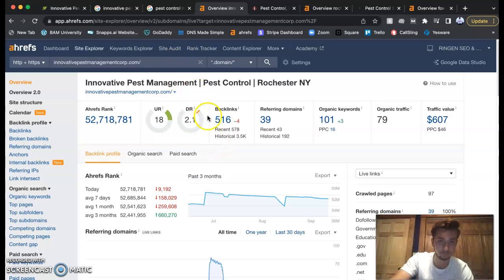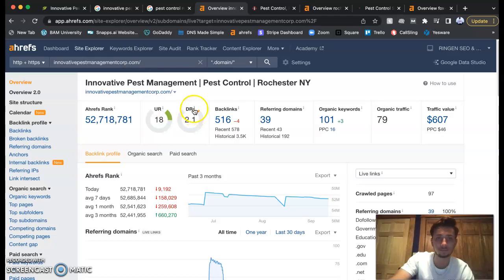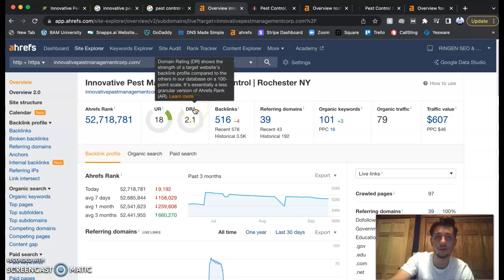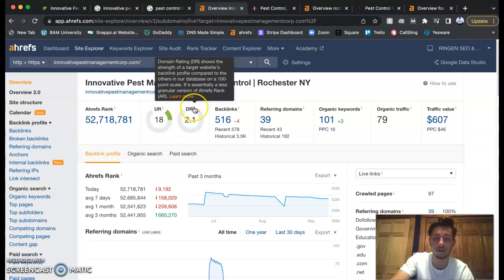So I'm going to go over these numbers real quick. You guys have an 18 out of 100 URL rating, and a 2.1 domain rating. The URL rating means how much trust Google has in your business, and the domain rating is how much power Google brings to your website.